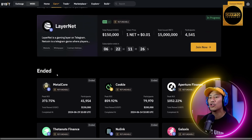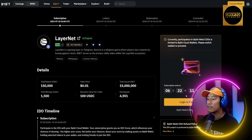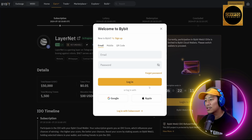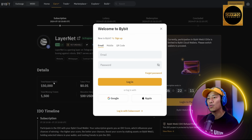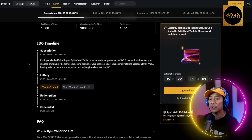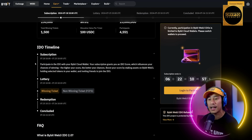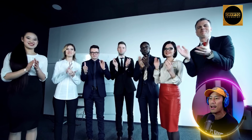Now, when you want to participate, guys, you just click on it. It will take you to whichever project that is. So you could click on login to participate, and it will tell you what requirements you need to follow. That way you will earn tickets that will be raffled off. And then if you win, you will be able to participate in their IDO.